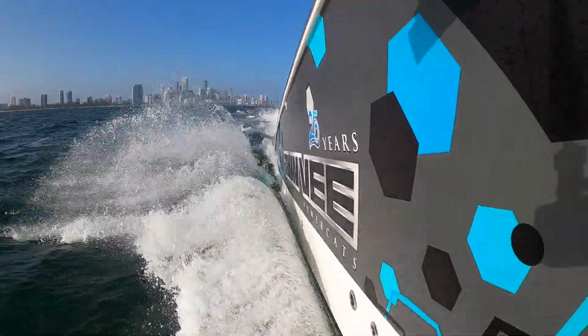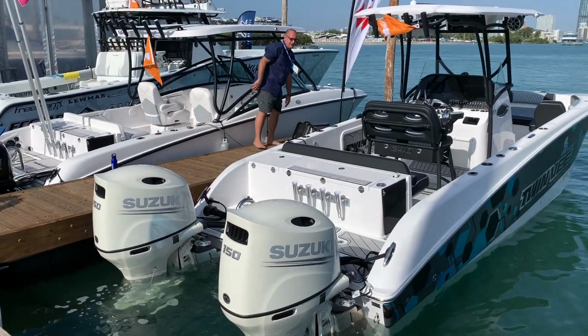It's also the lightest boat on this list, which means excellent fuel economy. You can have smaller outboards on it, and it doesn't cost as much to own. They've been around for 25 years. They know something about making catamarans. Full disclosure, I have a Twin V and I love it.